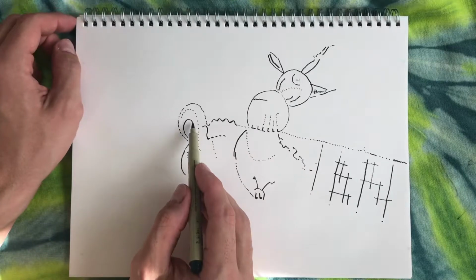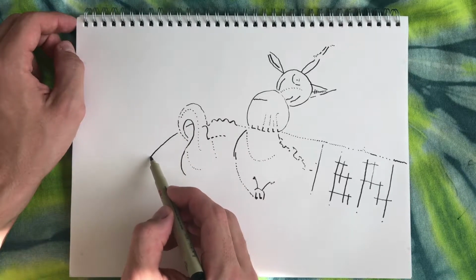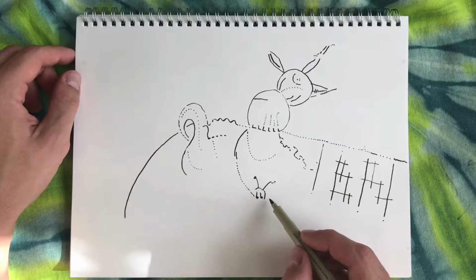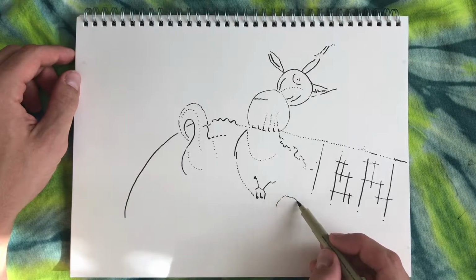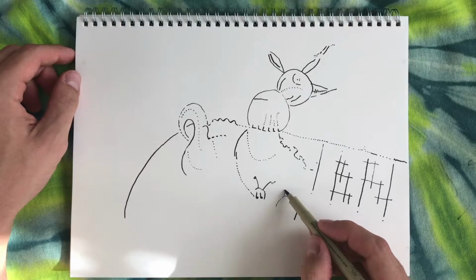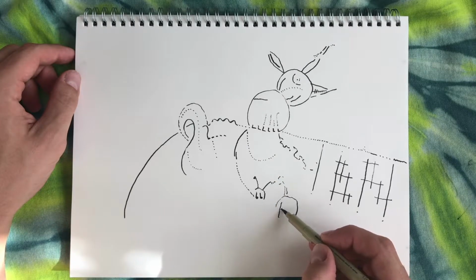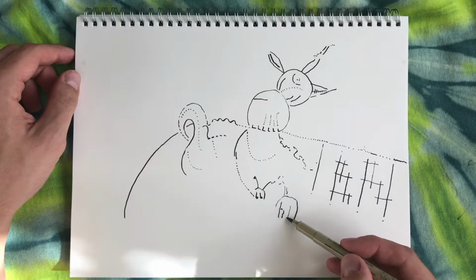I think we're gonna go this way. So I don't know what these things are, but sometimes when I don't know what something is, I like to repeat it in a different kind of way. Yeah, something like that.